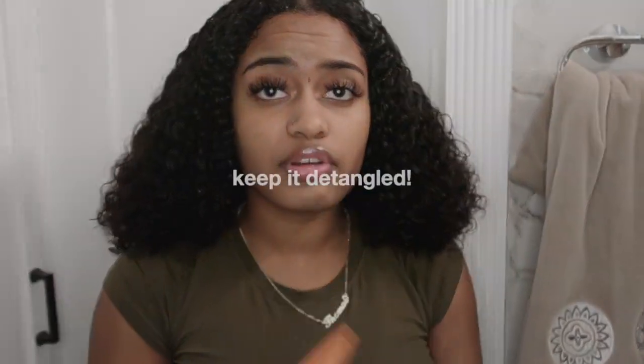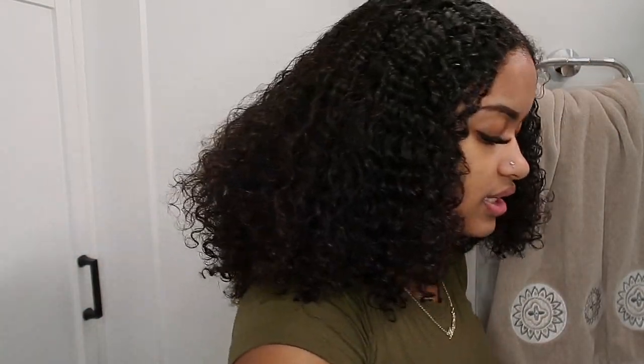And now my third tip goes hand in hand with the second one, which is detangle your hair very often, or as often as you can. Detangling your hair a lot helps prevent it from getting knotted, which then prevents you from having to break your hair when you're detangling the knots. So it's like a cycle.